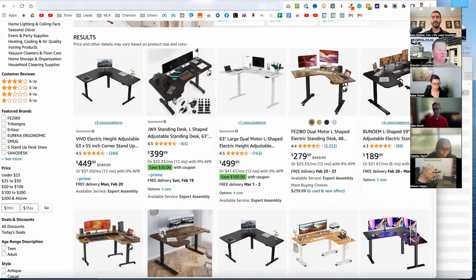Stacey says, did anyone else have a learning curve with the standing desk? No, Stacey, you should use it when you're talking. Try that out. Whenever you have a meeting, just do it while you're standing. I think it's probably the best use of a standing desk when you're talking or in meetings. And you don't want to be standing the whole time either. You rotate. Some standing, some sitting.